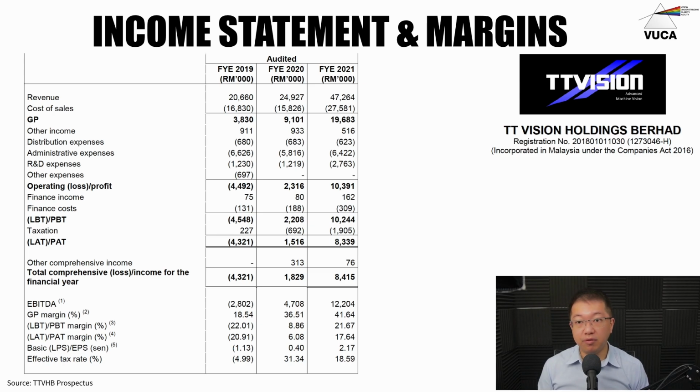So again, obviously they are starting from a small base, and COVID really hit them hard in 2020. PAT margins was only 6%, and in 2019 they were actually at a loss in terms of net profits. So they've managed to turn around the business. Prior to this, they were listed on the LEAP market, and they did a voluntary withdrawal from the LEAP market and relisting on the ACE market. So, kudos to Mr. Goon and his team on just soldiering forward, even though they had a loss in 2019 and 2020. And hopefully they can maintain their GP and PAT margins going forward.